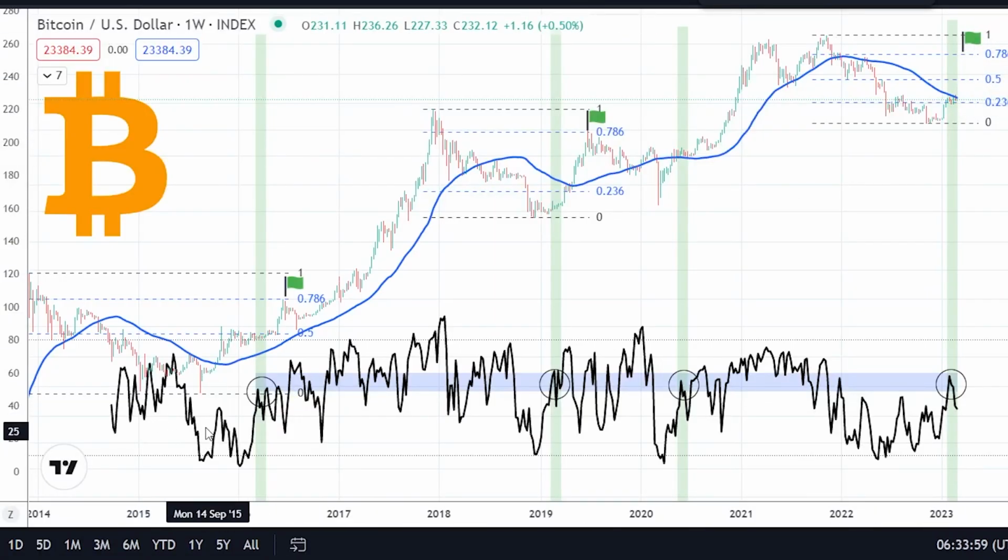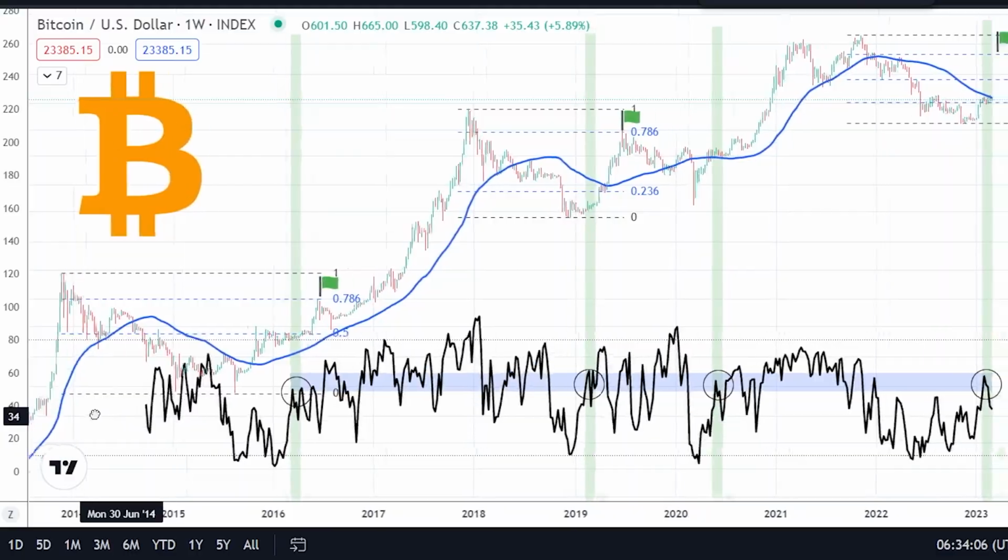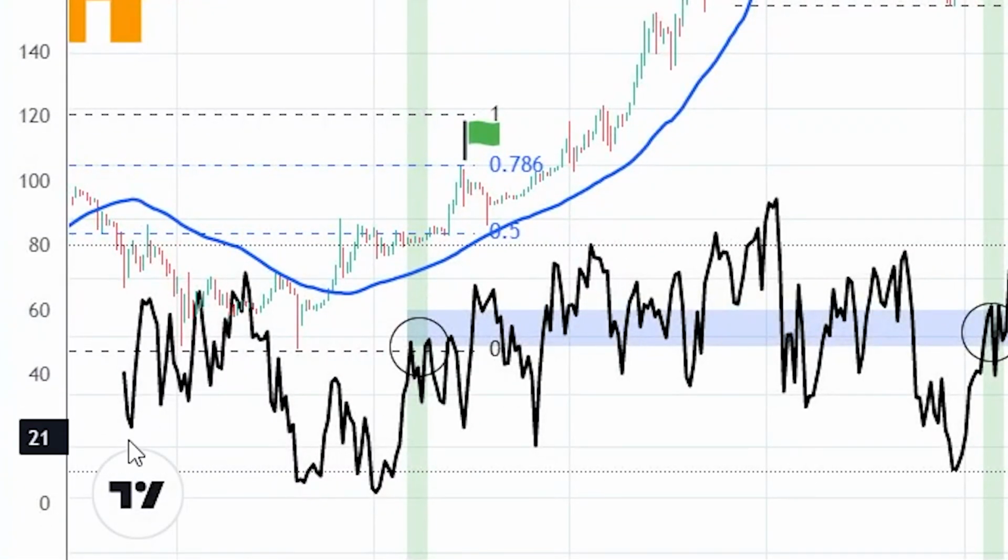And what you got down here in black is the fear and greed index. And you can see the fear and greed index to the left here. This is the index. So basically you have between, well, actually 0 up to 100 there, of course. It cannot go over 100.